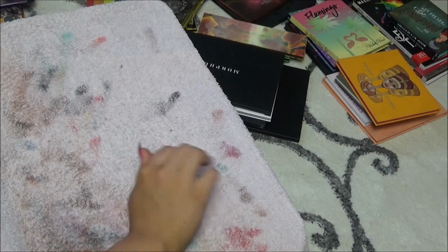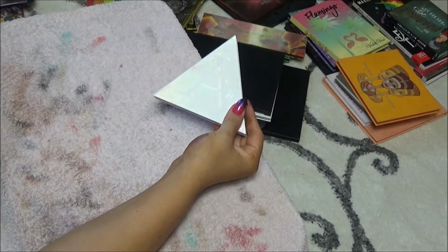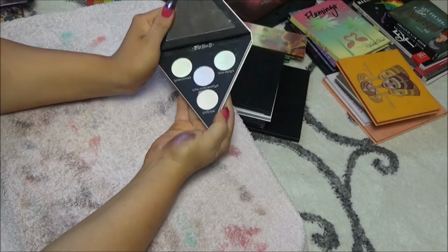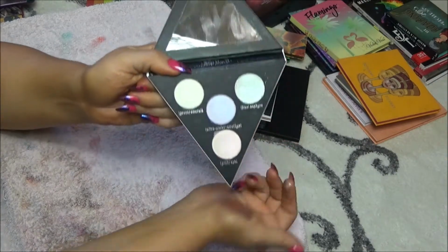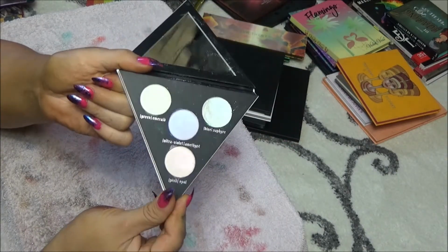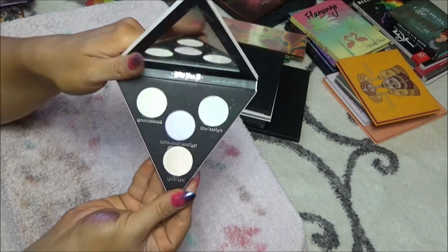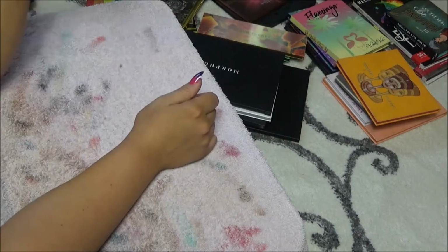Then I have, and I remember I was looking for this not long ago, it was stuck right in this drawer here. Anyway, this is the Kat Von D Alchemy palette. I think this is a great inner corner palette. You're not really going to be able to see the shimmer, but everybody's seen this palette. It's so cute. It's so pretty. I'm keeping this palette for sure.